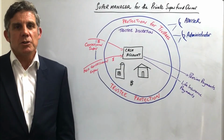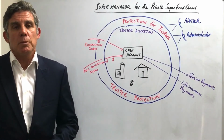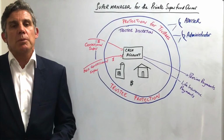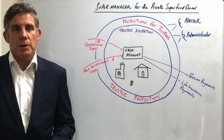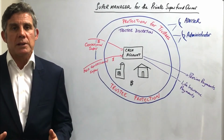I'm with Future Gen Solutions, and this week I'd like to talk about a very interesting concept called the Super Manager concept. The Super Manager concept is predicated upon simplicity and efficiency. Too often, superannuation clients of ours talk to us about the fact that they can't control their superannuation, they have issues with transparency, knowing what they've got, and more importantly, it's complex and convoluted.